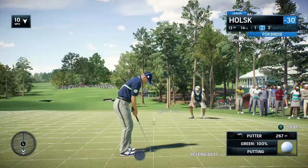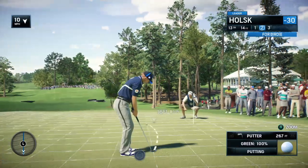Good, clean contact, and a nice result. And a chance for birdie coming up.